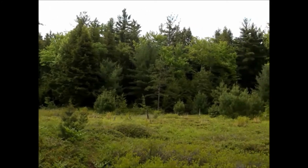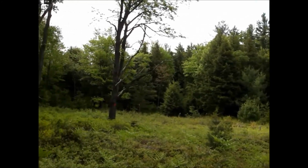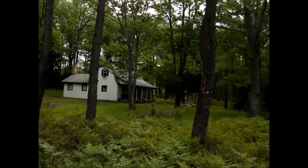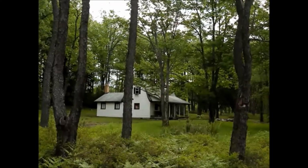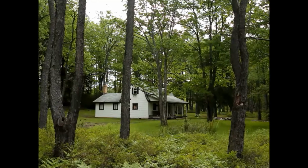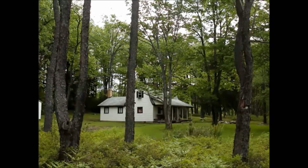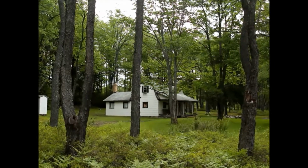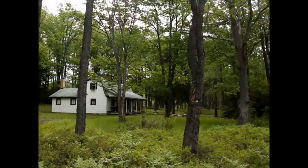Places here, you think you're out in the middle of nowhere, and then you come up on things like this. This is a beautiful cabin in the middle of the woods here. I must be coming up on a road, because obviously you got to get to this thing somehow.